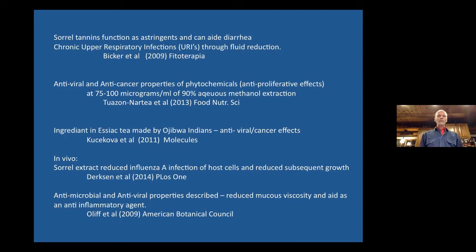So the dosage was 75 to 100 micrograms per milliliter of 90% aqueous methanol extraction. And that was studied by Tuzan and Nartia et al. in the Food Nutrition Science Journal in 2013. So in 2011, in Molecules magazine, Kokovo et al. noticed the antiviral effects and anti-cancer effects of the sheep sorrel again. And it's been noted as one of the ingredients in Essiac tea. So Essiac tea is a type of tea that has some strong therapeutic effects, and has multiple ingredients as a part of it. It was essentially derived by the Ojibwe Indians. So you can find various Essiac tea formulas, but it originated with the Ojibwe, and the sheep sorrel is a primary, or at least a constituent, of this Essiac tea.